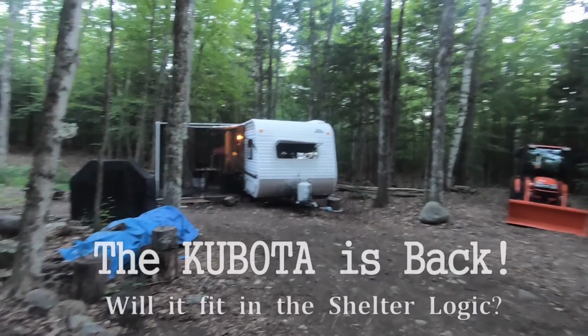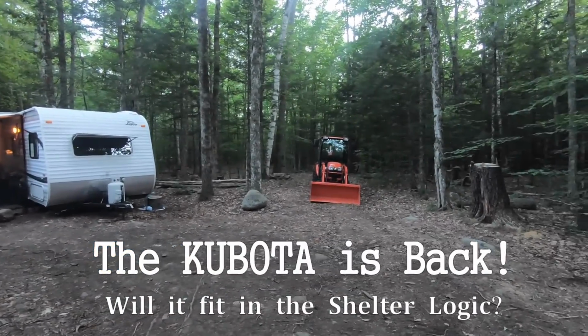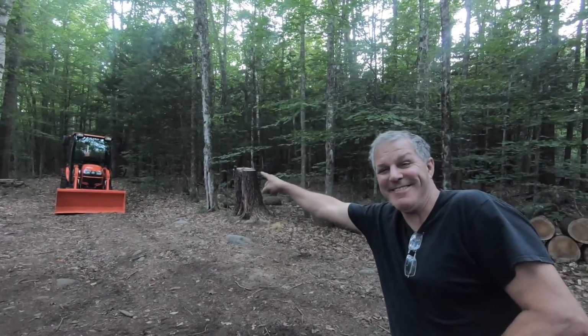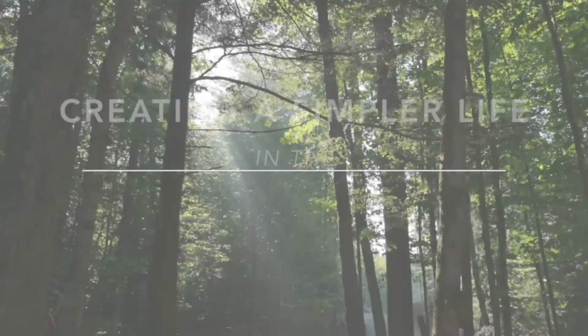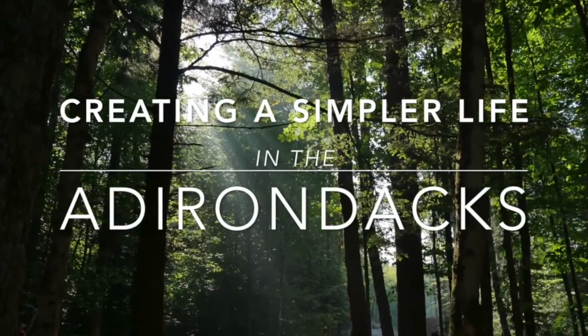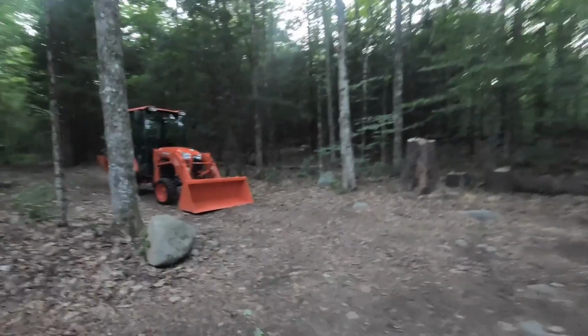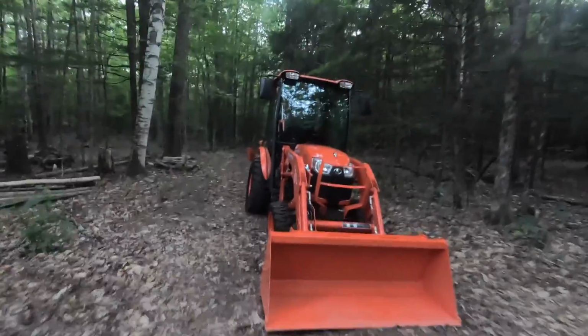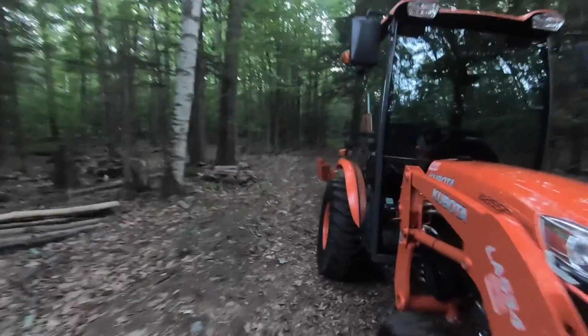So we just pulled into camp and look what was here. Our tractor is back. You're happy, aren't you? Yeah, I'm excited about that. They really did a nice thing by dropping it off for us. That was so nice to come back and here it is waiting for us.